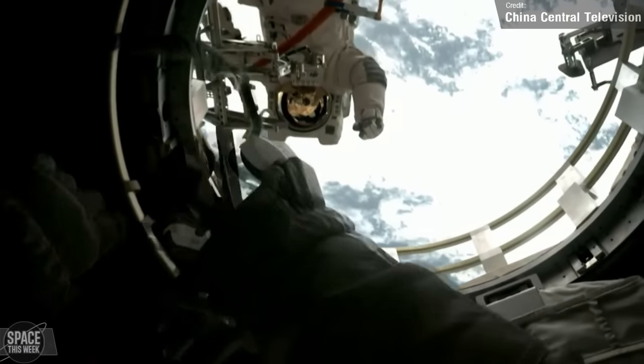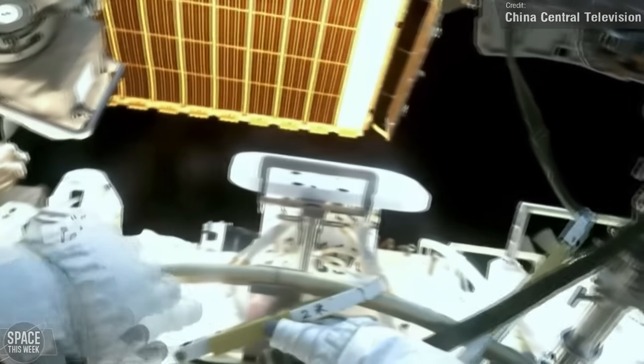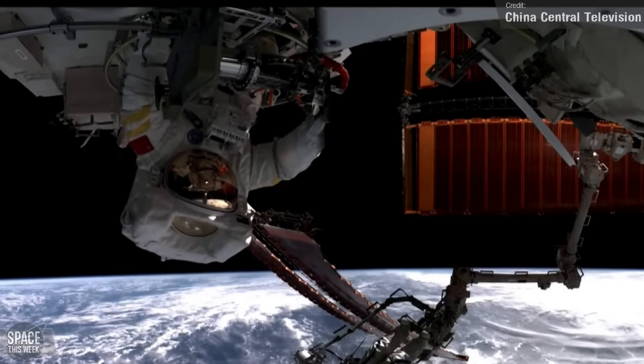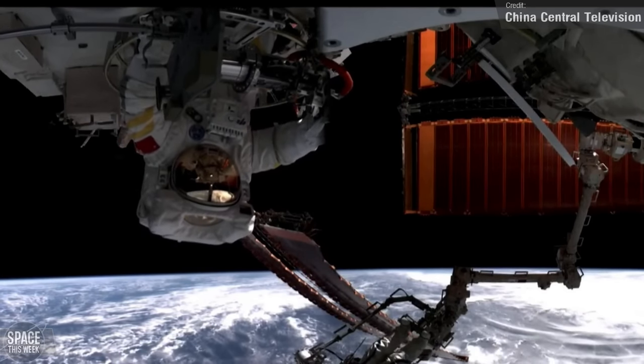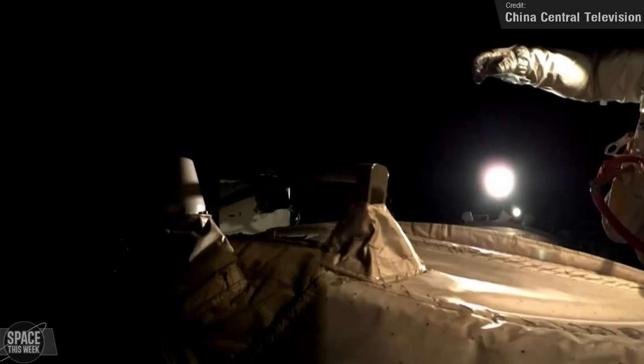The astronauts installed and lifted the support frame for a panoramic camera outside the Tianhe core module and unlocked and lifted two panoramic cameras outside the Mengtian laboratory module. Astronaut Gui Haichao provided support from inside the space station by operating the robotic arm.